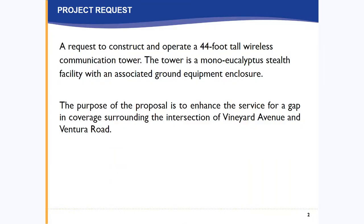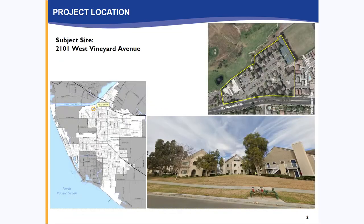The request received is to construct and operate a 44-foot tall wireless communication tower. The tower is a mono eucalyptus stealth facility with an associated ground equipment enclosure. The purpose of the proposal is to enhance the service for a gap in coverage surrounding the intersection of Vineyard Avenue and Ventura Road. The subject site is located at 2101 West Vineyard Avenue.